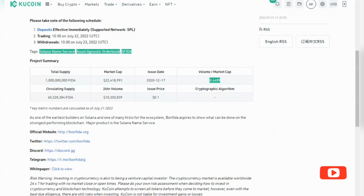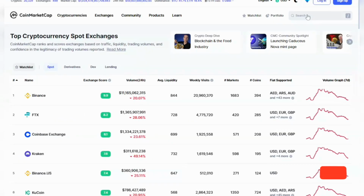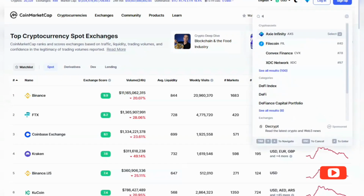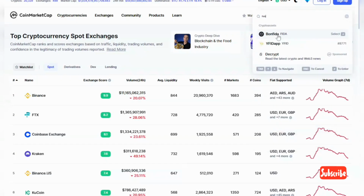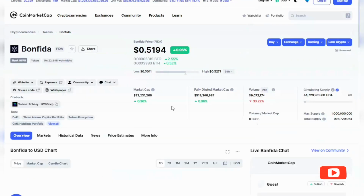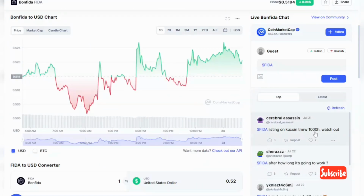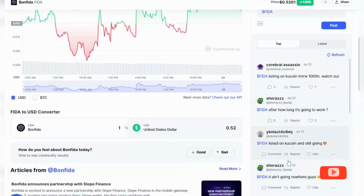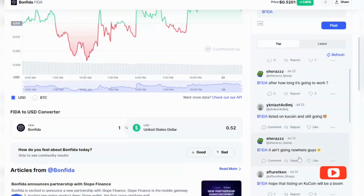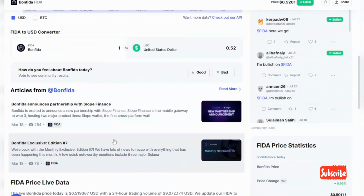Now most users can easily go over to CMC if these tokens have been listed there already. Just click on CoinMarketCap. You can search up FIDA. So I'm going to click here. You can see FIDA is listed here already. Not all of them are listed there, but you can see how it's doing. Listed on Kucoin tomorrow. Okay, this was when it was about to be listed. So these are some of the top news as regards this project. You want to look at what people are currently saying regarding it.